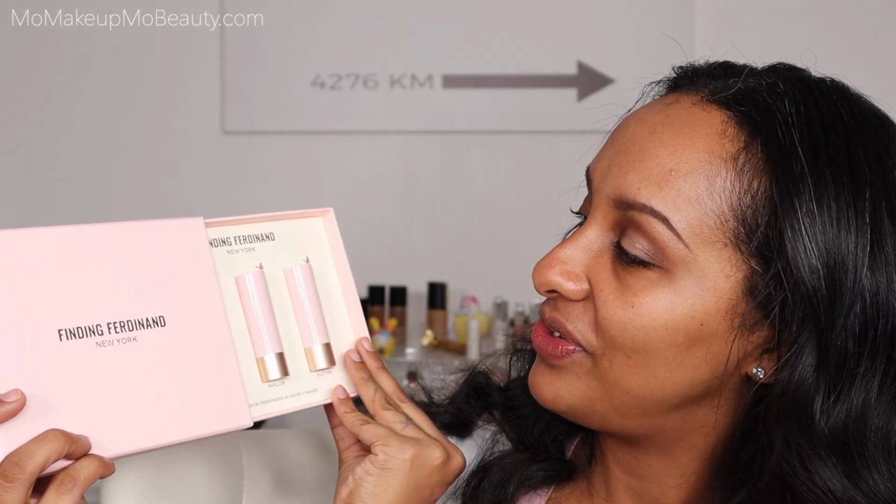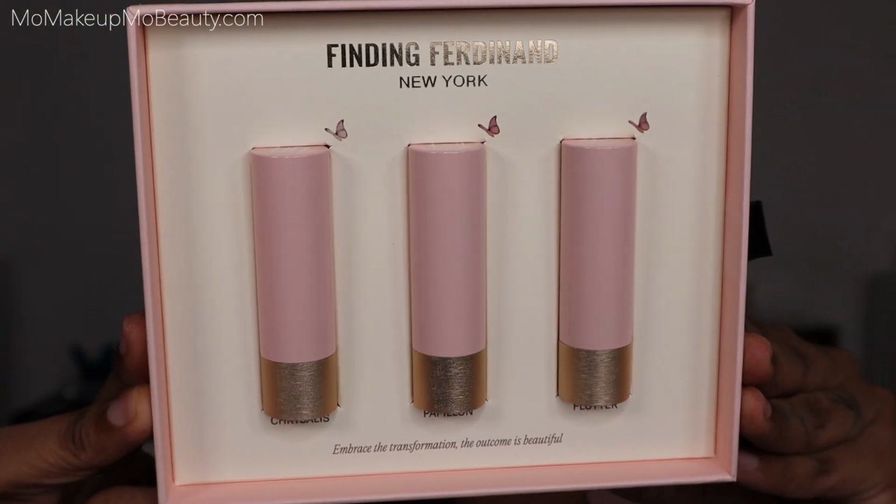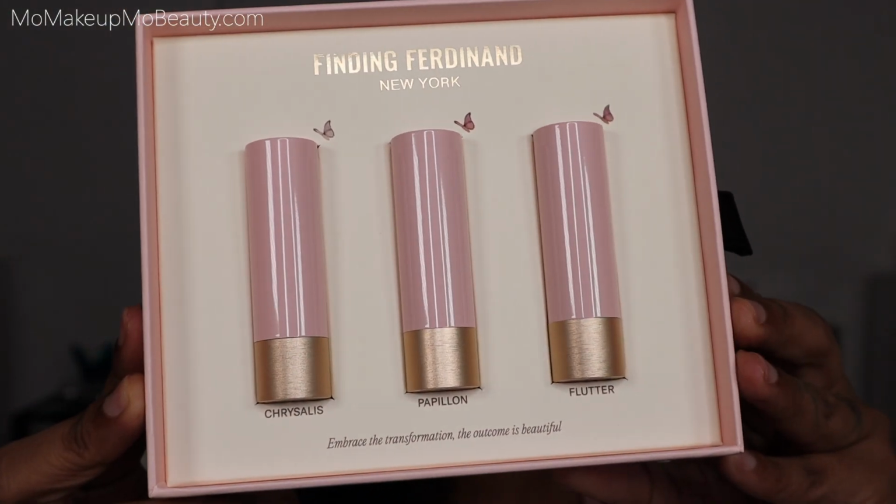I want to try one of the balms that Finding Ferdinand sent. These are the botanical-infused lip balms. Packaging is so cute. Look at the little butterflies. You see my Baccarat butterflies in the back all the time. I love butterflies. This first one is Flutter.